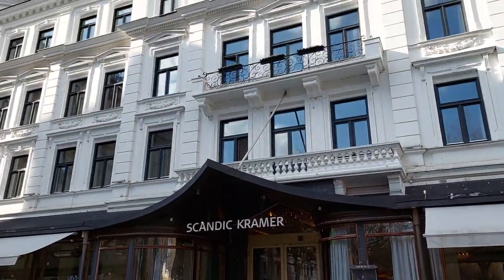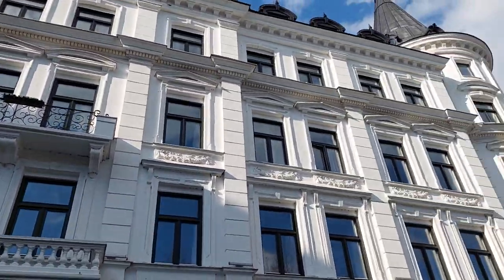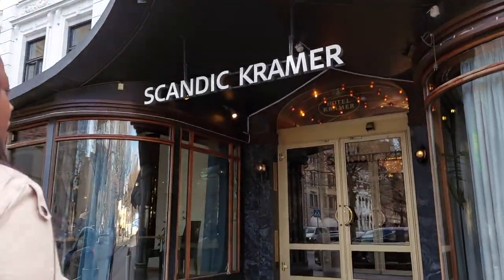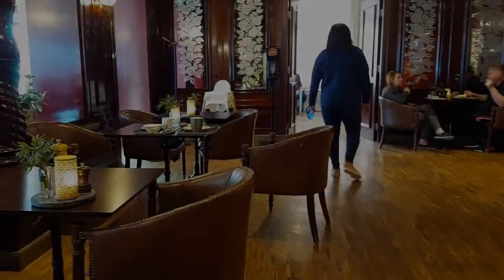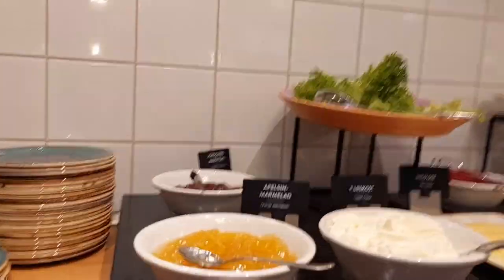So yeah, we are at the Scandic Kalmar, our hotel. I absolutely love this hotel. The beds are cozy. I mean, it has a lot of 80s-ish decor, but it's so beautiful. And we're just getting ready for our trip to Copenhagen, and the breakfast is amazing.